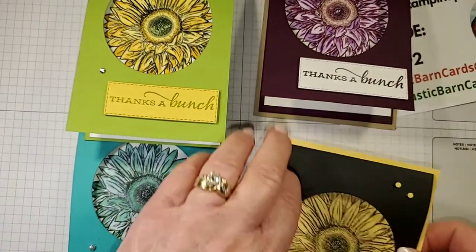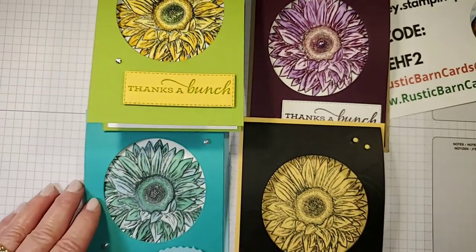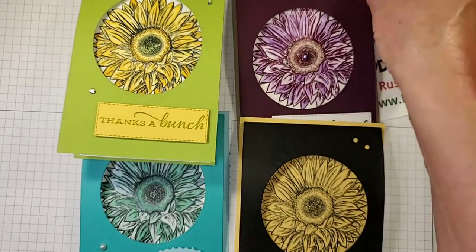So which one do you like? You like this kind of a deep purple, the black and yellow, the Granny Apple Green, or the Bermuda Bay and the Balmy Blue? What is your favorite?